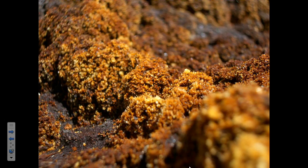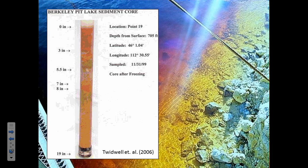Well, they are. You go to the sides of the Berkeley Pit and you see this. This is ochre. This is an iron hydroxide, just secondary precipitate that you see on the shores of the Berkeley Pit all the time. Again, it's what gives the Berkeley Pit its color. But Twidwell basically took a bunch of cores from the Berkeley Pit and analyzed them to see what was in them. And the majority of them was jarosite. And so jarosite is actively precipitating out in the Berkeley Pit.